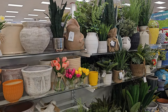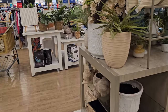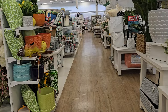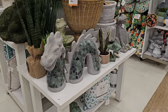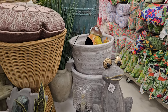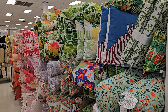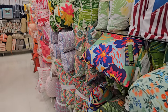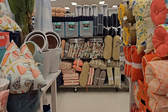Here, I love that frog. He's cute. I love the frog. Okay, yeah, garden, birdhouse. Look at that down the middle. Let me walk down here. Ooh, it was a dragon. I thought it was a giraffe. More toads. You know I love my toads. Look at those large mushrooms. Very, very colorful pillows and outdoor pillows, $15. I guess indoor, outdoor, whatever you want. Whatever your heart desires, right?